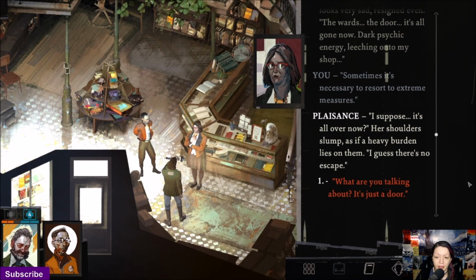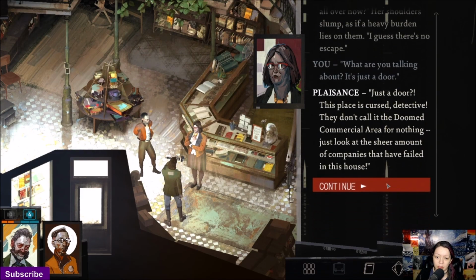I suppose it's all over now. I guess there's no escape. Her shoulders slump as if a heavy burden lies on them. What are you talking about? It's just a door. Just a door?